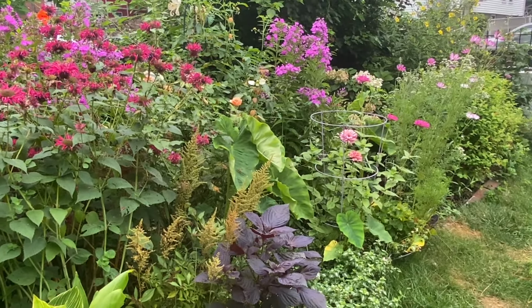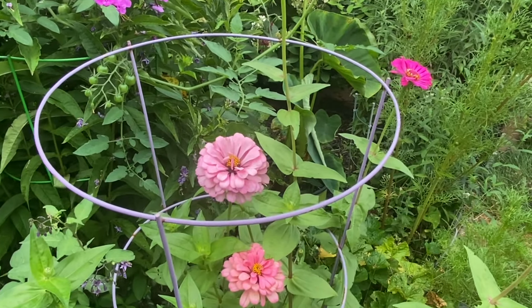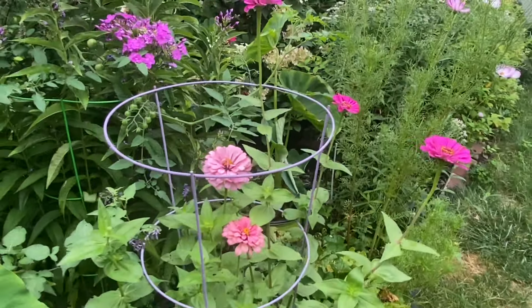And here are zinnias. I love zinnias. Now doesn't this look good together? The zinnias with the phlox, and also the cosmos. And these zinnias are from a pack of seeds from the Dollar Tree. And I love how they're growing tall and filling out the tomato cage. Absolutely beautiful. And behind it there is my little Limelight hydrangea. Oh, isn't that pretty?